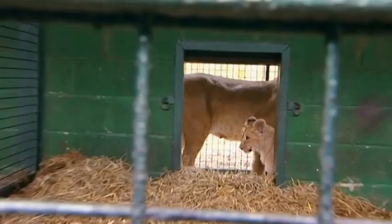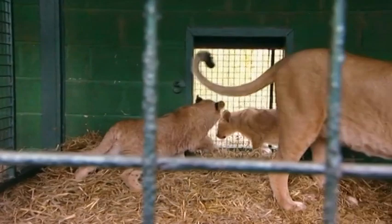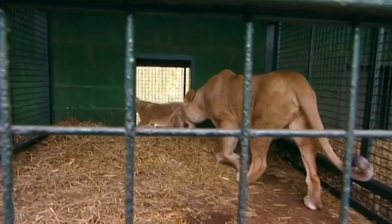Each crate is designed to take one adult lion, so Bob and Brian have decided to separate Zazzy from her cubs. That way, she can't accidentally injure them on the journey. But her crate will be right alongside theirs, so they can all hear and smell each other for reassurance.